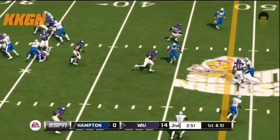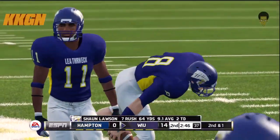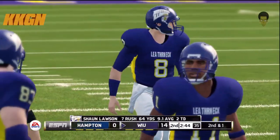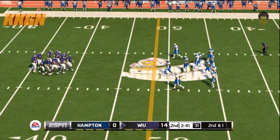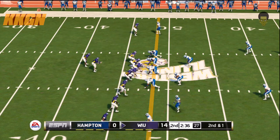He's going to try and scramble. And he's taken down at about the 47-yard line. That brings up 2nd and 1. It's 2nd down now. They're just a few feet away from that 1st down marker. They'll line up with 5 wide receivers.